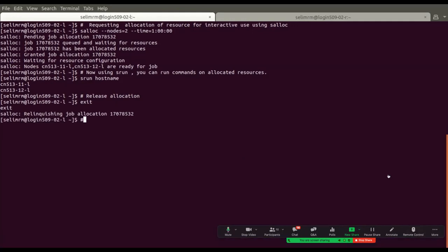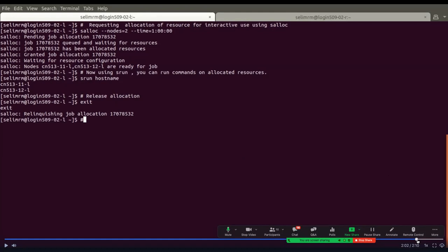You are working through the scheduler. Yeah, you are still working with the scheduler. Whatever starts with S is the command to the scheduler, right? So in order to get out of that allocation, even though you are on the login node, if you type exit and press enter, it will say it is relinquishing the job and the resources that were allocated to the job.